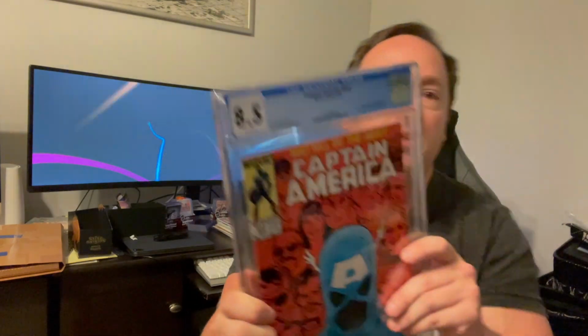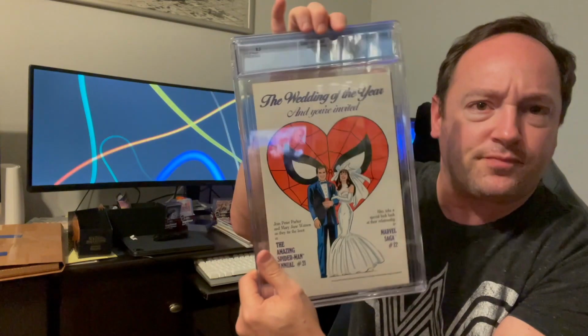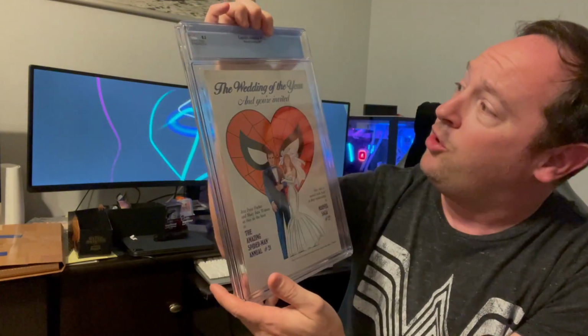8.5. Wow. I didn't think that was going to be that low. I definitely thought this was probably going to be like a 9.2. It is a newsstand copy. The book looked really good as well. I see maybe one spine tick here, and let me see if you can just kind of get an idea in the back. A very nice copy. So CGC, I don't know what's up. Maybe I'm just not quite as good as I thought I was with grading.